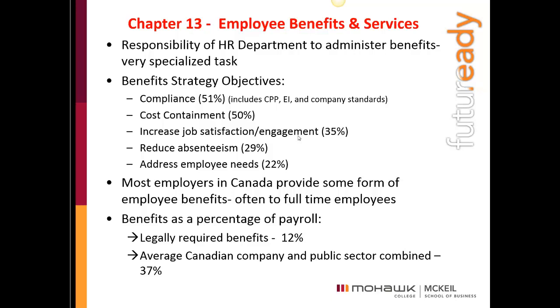It can also address employee needs. So again, with a lot of flexible benefits, and we have another video for you discussing flexible benefits, you'll find that many times when we have this kind of a system, employees get to pick which benefits they want. So there are some benefits that companies may offer that may meet employee needs better than others, but they can choose those benefits that best meet their needs. So the flexibility is important strategically to companies because it allows them to address very specific employee needs.